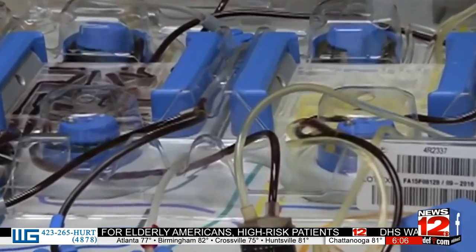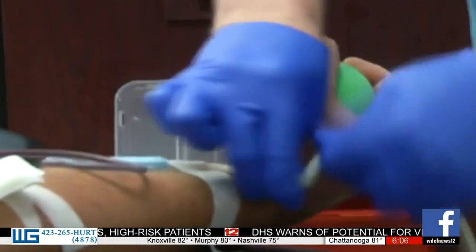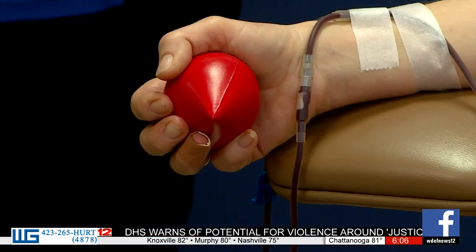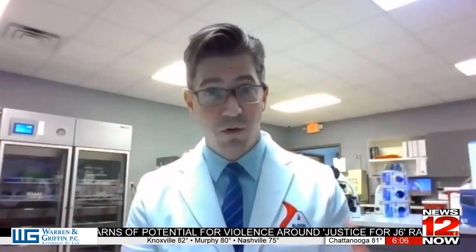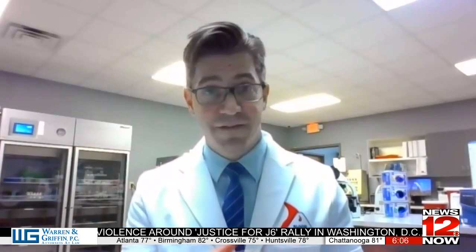Because September is Sickle Cell Awareness Month, Blood Assurance wants to remind residents about the importance of donating blood and also about getting tested for the disease. Because their red blood cells are abnormal, the only way to make them live a relatively normal life is to convert their red cells into a more normal form or give them somebody else's red cells.